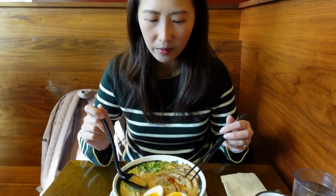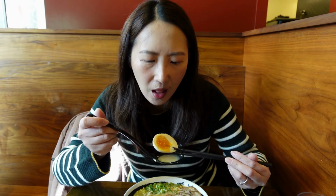Wow, the miso taste is very strong and I love it. So let me try the egg. The inside is still a little bit cold, but look at this. This is so shiny, and it's very tasty. And I'm going to try the chashu. Wow! Let me do it in one bite. Usually chashu is very lean and not very soft, but this one actually has a little bit of fat and it's soft as well. And last is the noodle.